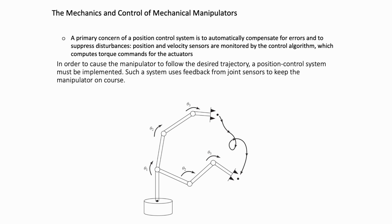A primary concern of a position control system is to automatically compensate for errors and to suppress disturbances. Position and velocity sensors are monitored by the control algorithm, which computes torque commands for the actuators. In order to cause the manipulator to follow the desired trajectory, a position control system must be implemented, such a system uses feedback from joint sensors to keep the manipulator on course.